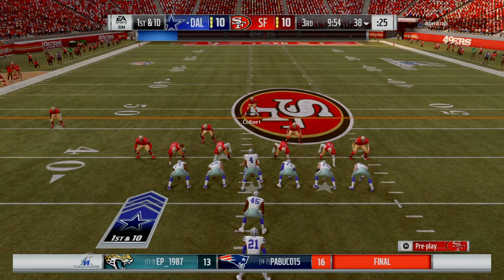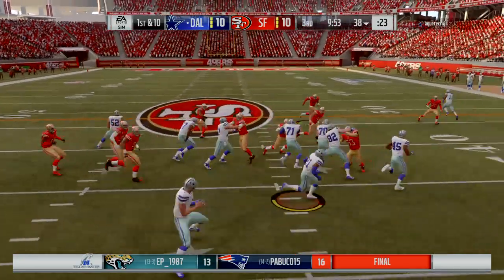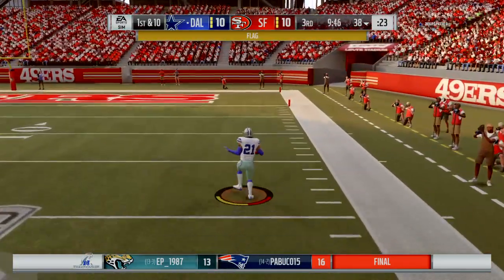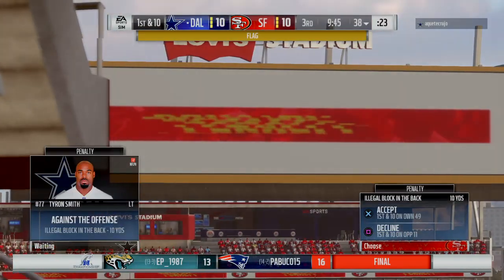After the penalty, a fresh set of downs. It's 1st and 10. Here we go. The give is to Elliott. A beautiful spin and room to run. Ezekiel Elliott going to take it the distance. And down to the 11.